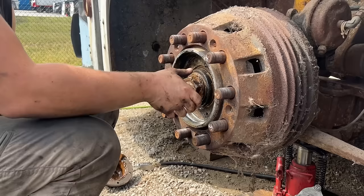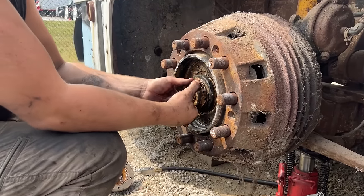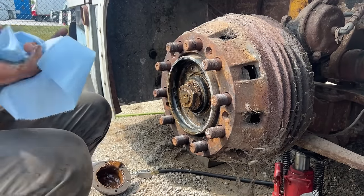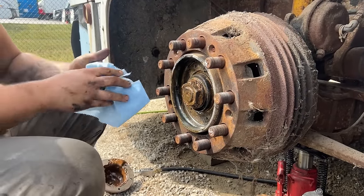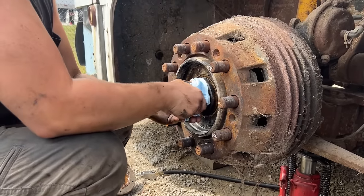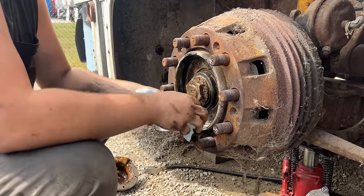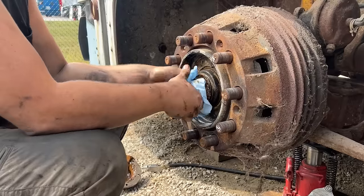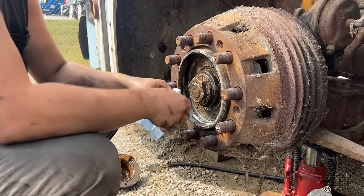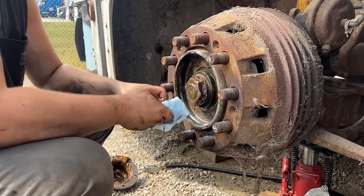Grind it down to get that off. Oh yeah. I just saw it moving your fingers. So the preload on the outer one. There's too many chisel marks on that nut to get the socket to fit on it. It's too chewed up.